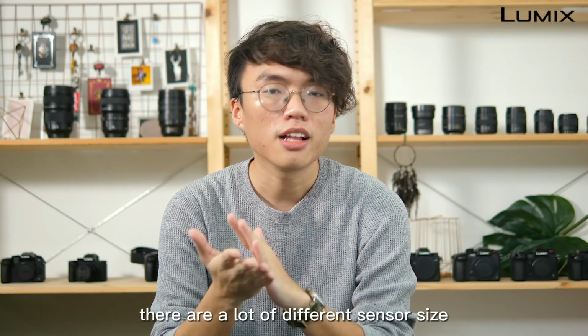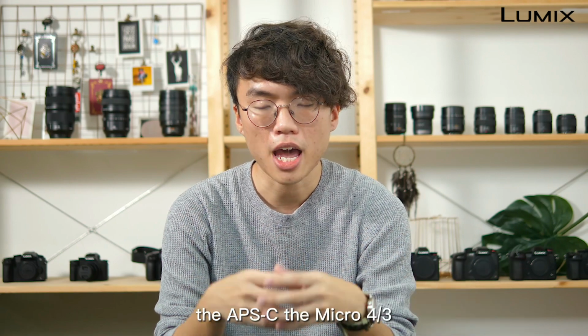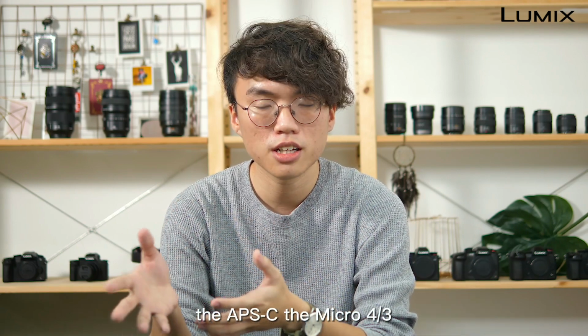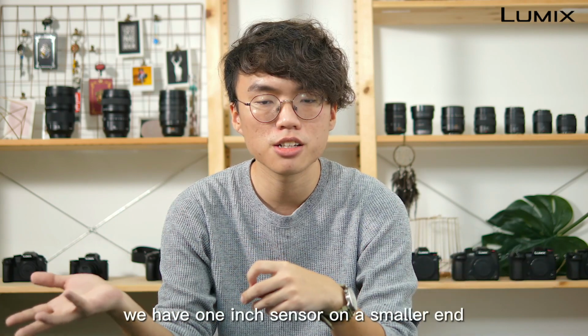There are a lot of different sensor sizes. The more famous ones being the full frame, the APS-C, the micro four third. We even have medium format and large format. We have the 1-inch sensor on the smaller end.